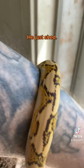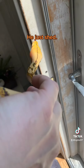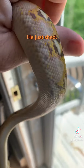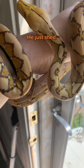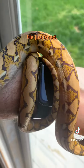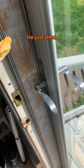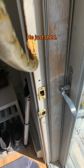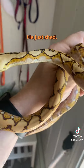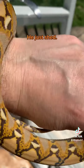Very good disposition. When I first brought him home, he was crazy stressed out from shipping and in a bag, and he just was defensive, striking everything. But very, very soon after that, I've had him for over a month, and he is super chill, super laid back. I hook train him, and I hook train all my bigger snakes, just because that's what I believe in. Just because that way they know that it's not food.